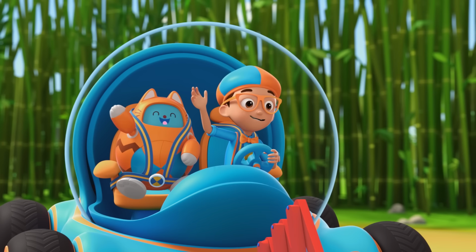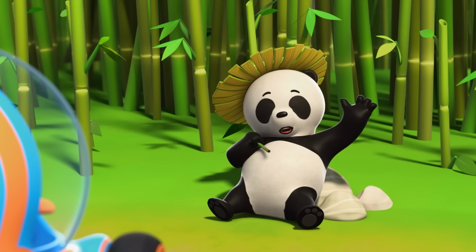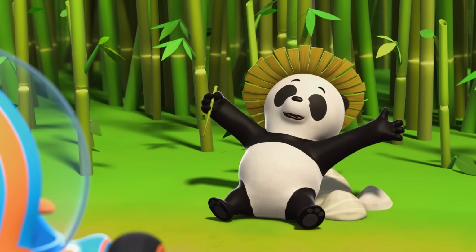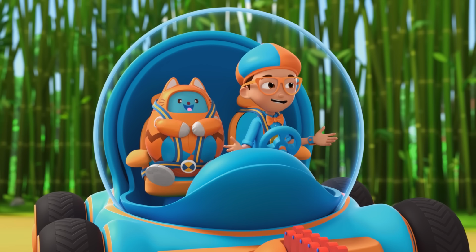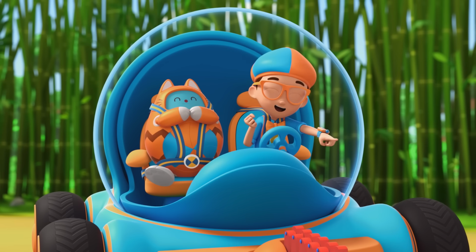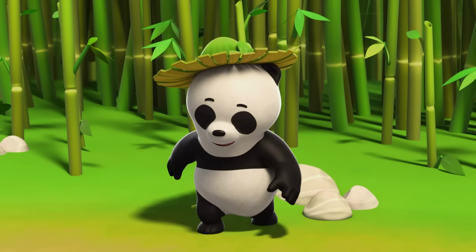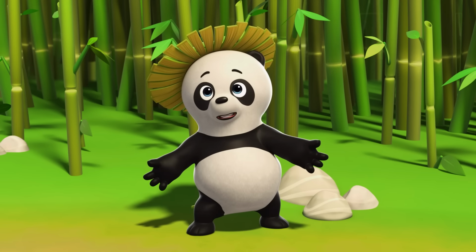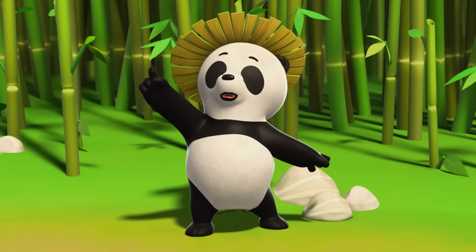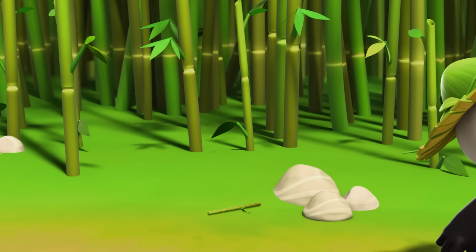Hey! It's me, Blippi. This is Tabs. Hello, I'm Bai, the giant panda bear. Glad to meet you. We want to know what kind of animals live in a rainforest. Can you show us around? Yes, okay. But I am meeting my sister for lunch, and I'm always late, so I'd like to be there first for once. We won't be long. Super! Let's go see what we can find.